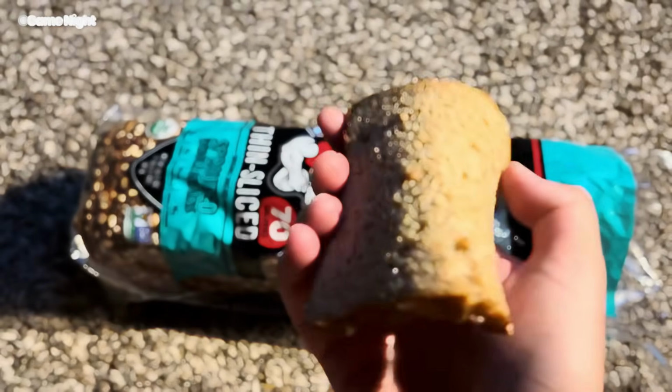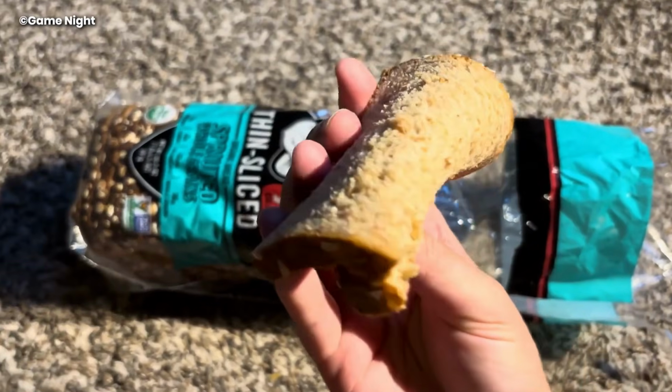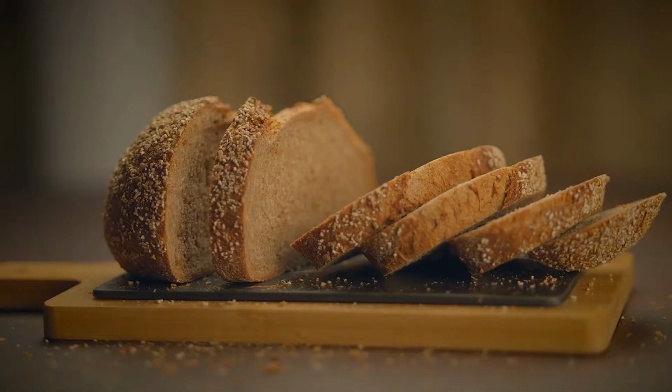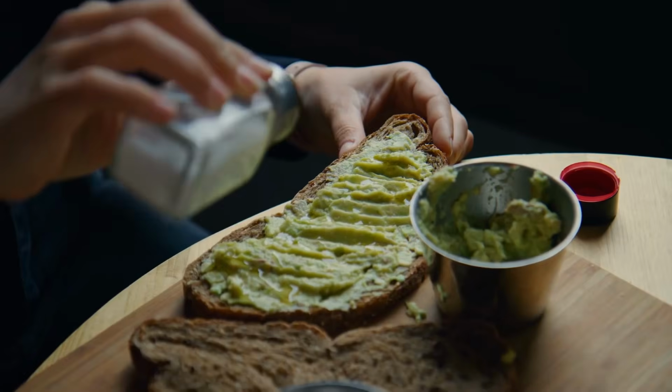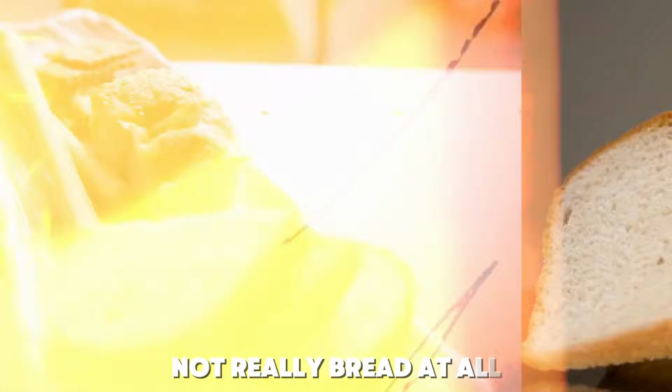Pick up a loaf of bread at your local grocery store, almost any loaf, and flip it over. Read the ingredients out loud. You'll probably get about 3 or 4 words in before you hit something you can't pronounce. Because what's in that bag is not really bread at all.